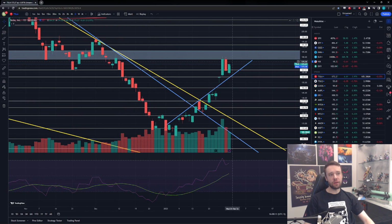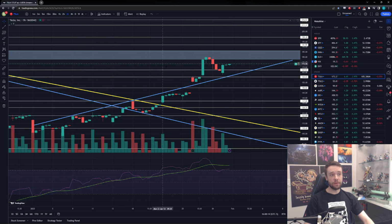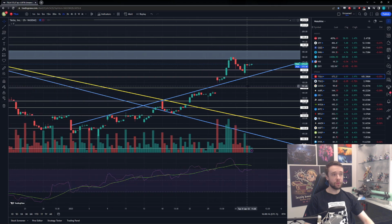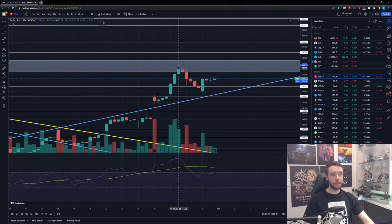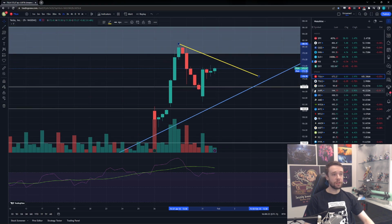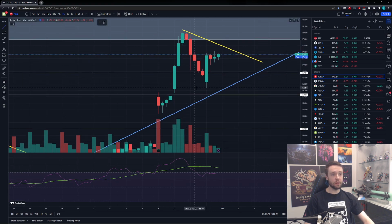And the market is kind of just going sideways, honestly, just waiting for that, it feels like, right? The market is just sort of waiting for that announcement, waiting to see what happens there. You can also argue that the market is potentially setting up, or at least Tesla is setting up, a little bit of a bull flag right here. So you can definitely make an argument that something like this will set up, right?